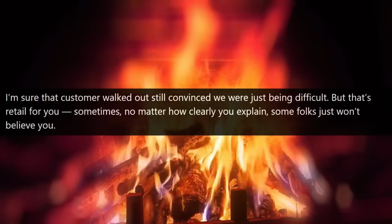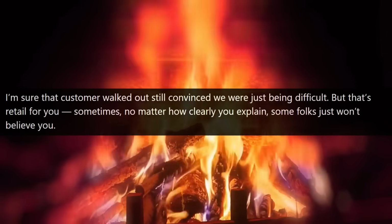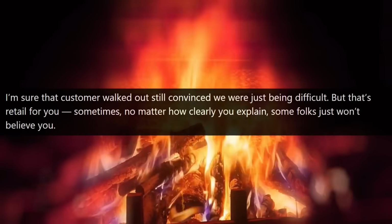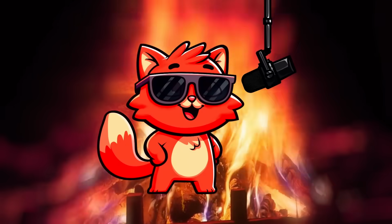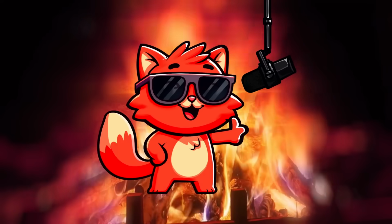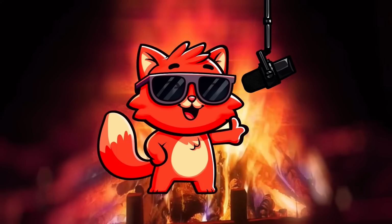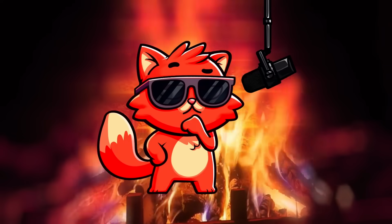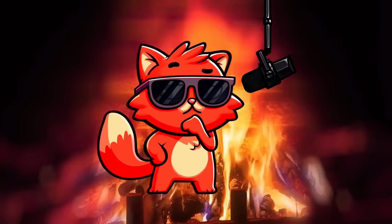I'm sure that customer walked out still convinced we were just being difficult, but that's retail for you. Sometimes, no matter how clearly you explain, some folks just won't believe you. If refunds could work that way, she wouldn't want it. That'd be a security nightmare. Imagine the chaos if employees could just punch in any card number and sling refunds around like Monopoly money. But no, some customers don't want logic. They want what they feel should happen. And anyone standing in the way is obviously being difficult.